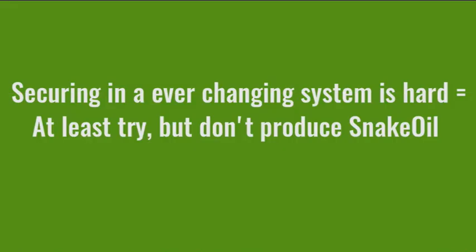Needless to say, securing an ever-changing system is hard. But it's also possible that you can introduce security layers or dynamic stuff on the web server. Yeah, at least you can try, but don't produce snake oil.